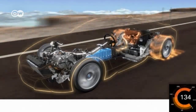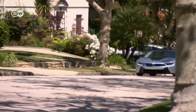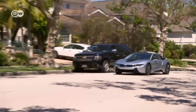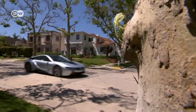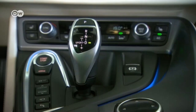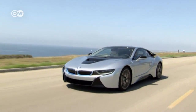When turned to sport, however, all limits are off. The 169 kilowatt combustion engine takes over, while the 96 kilowatt electric motor kicks in when necessary to provide extra speed. On average, the new sports car burns just 2.1 liters of fuel per 100 kilometers on the road.